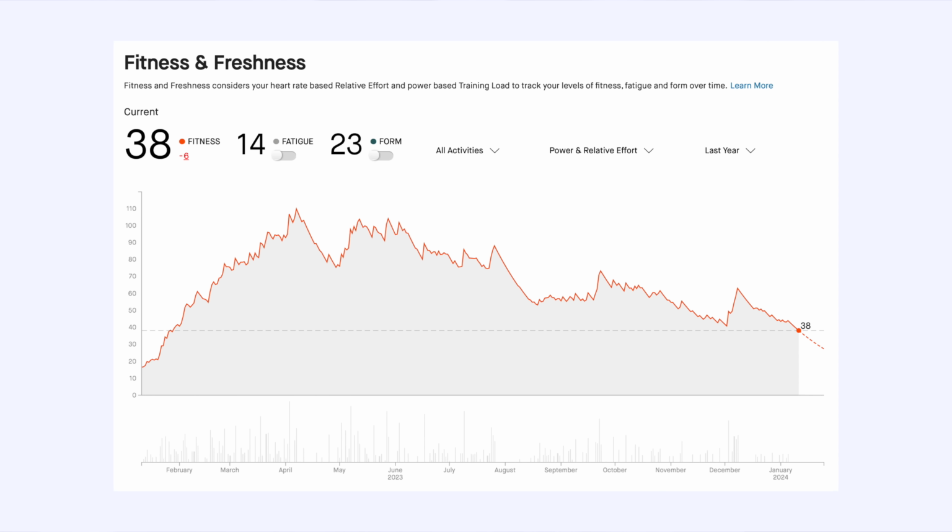I did not want to do the FTP test. My coach, Mark, was like, come on, it's time. And I'm like, I don't want to do it. The last one I did was November 2022, so it's been a while. I'm going to share the pain of that with you.